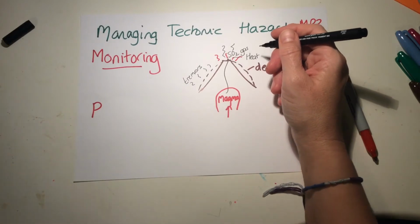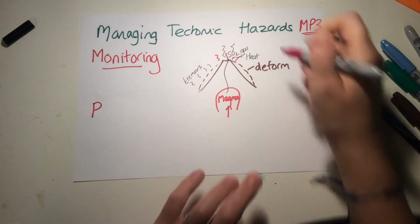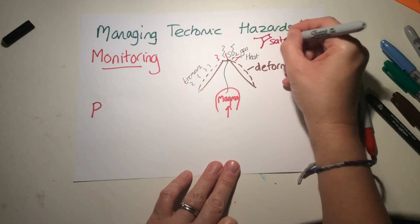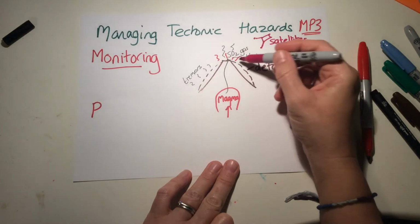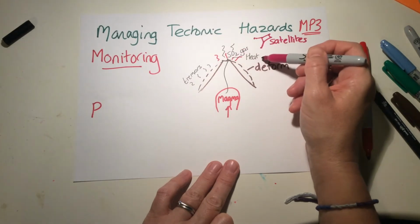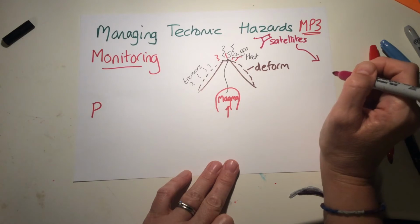How will they be monitoring it? Well, for a start, in this modern age, they will be using satellites. So satellites will be picking up any deformation in shape. They may be able to pick up some of the thermal imaging. They may be able to pick up changes in the heat. And that information will be taken back to the experts.